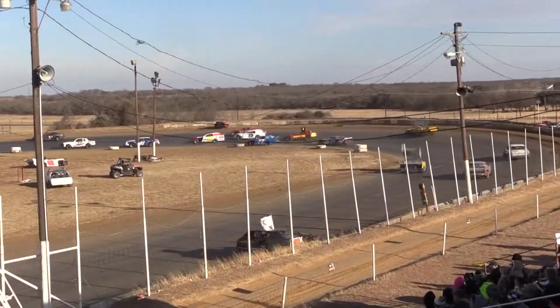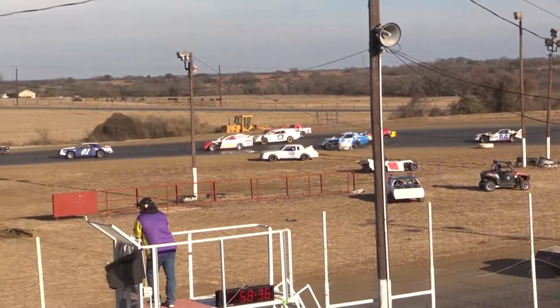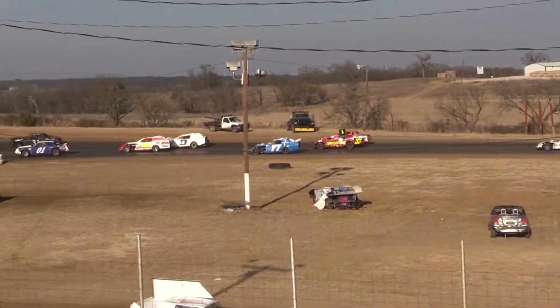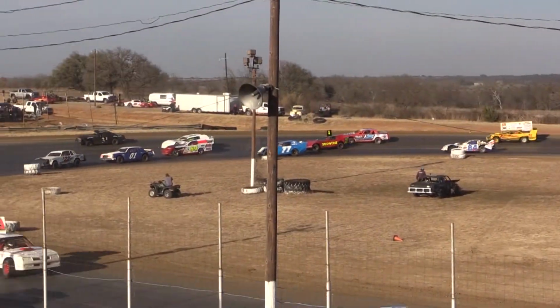Looks like Brandon Hood in a 1B. He's doing fairly well consistency-wise. Hasn't gone off the track yet. Ronnie Bell in that 95.